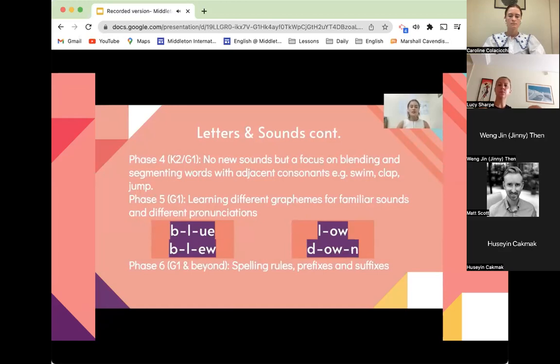Another example of different pronunciations would be low, l, o, and down, d, ow, n. So the o and the ow are different pronunciations for the same digraph, sorry. Because of this, we start to build sound families to really give the children a good idea of how all of these different sounds slot in together. After this, we move into phase 6. This is really when our children are becoming confident readers, their decoding is strong, and we're making the focus on reading comprehension. There'll also be some spelling rules in there, prefixes and suffixes.